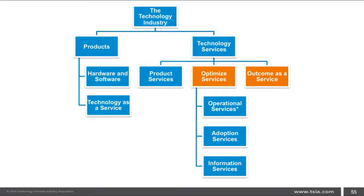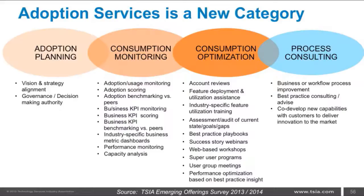There are new types of services. We call them optimized services, outcome-based services. This is where the action is, and this is where customer success needs to play. What types of services are we talking about? We survey on this every year. We do what we call an emerging offers survey, and we ask our members, what are you doing beyond the traditional product attached services? And you can see, I have to imagine that a lot of these services look familiar to you, do they not?